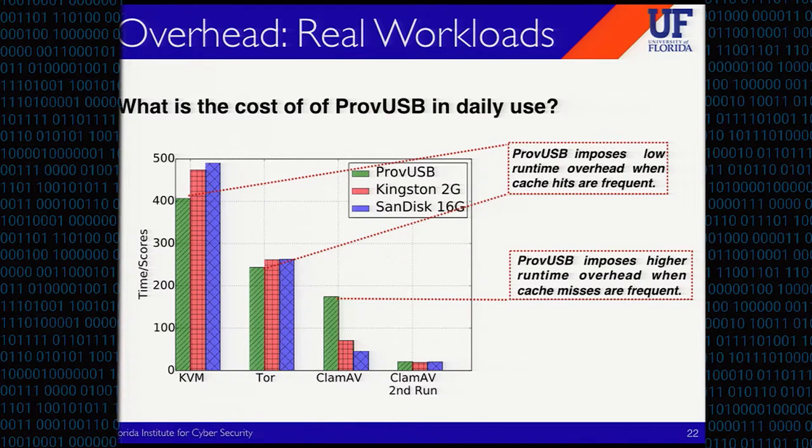The one case where we had a high overhead here, when we ran the antivirus software, was due to the fact that there were a lot of cache misses because we were touching literally every single block on the device. So sure enough, if we took the antivirus software and immediately ran it a second time, once the cache is fully loaded, we see the overhead go down. But for the most part, there's reason to believe here that you're not going to really see any performance cost under realistic workloads, even intense realistic workloads, when you're using this device compared to another stock USB device.